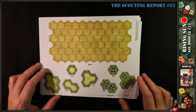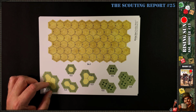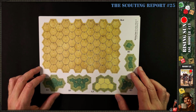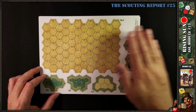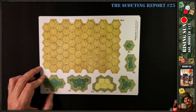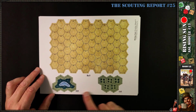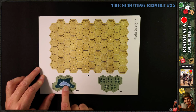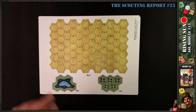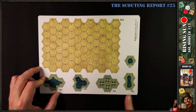Yet another beach, some grain or kunai, orchard or palm, depending on where you're playing. Sheet 8, yet another beach, so you can build on the boards and have large beach landings. A bunch of brush and grain. Guess what? Beach. Swamp and a small pond or lake, orchard slash palm trees. Finally, another beach. More swamps, more orchards, smaller swamps.